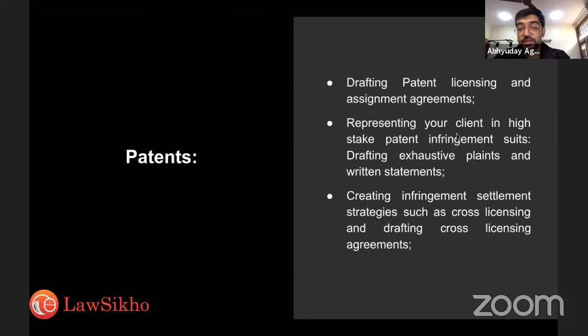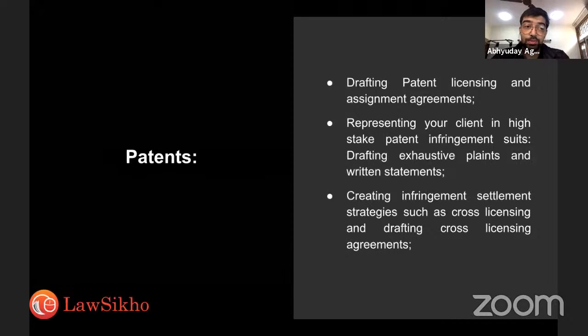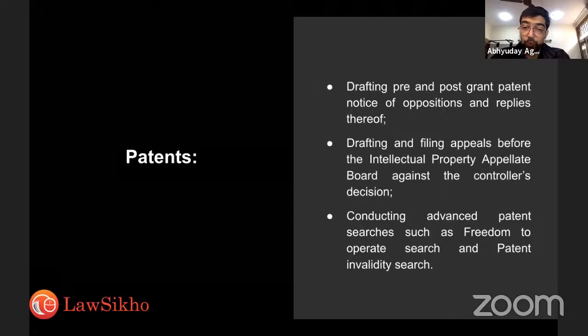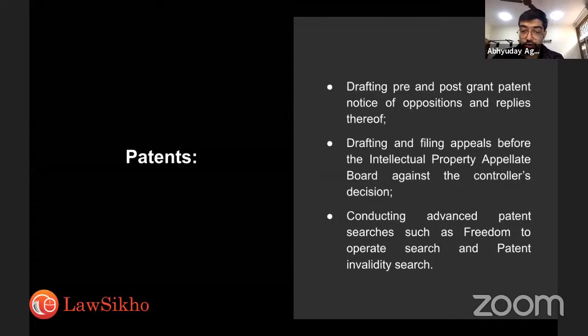Patents, drafting patent licensing and assignment agreements, representing your client in high stakes patent infringement suits, drafting exhaustive plaints and written statements, creating infringement settlement strategies, like settlement strategies where there's an infringement happening, such as cross licensing and drafting such cross licensing agreements. Then, drafting pre and post grant patent notices of oppositions and replies to the notice of opposition, filing appeals before the IPAB, Intellectual Property Appellate Board, against the controller's decision, conducting advanced patent searches such as freedom to operate, patent invalidity search.